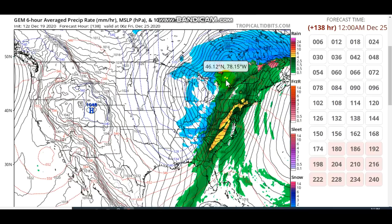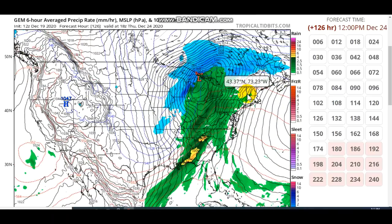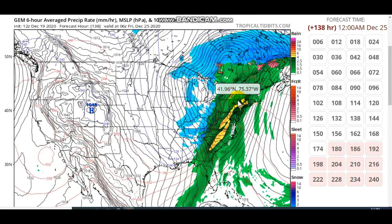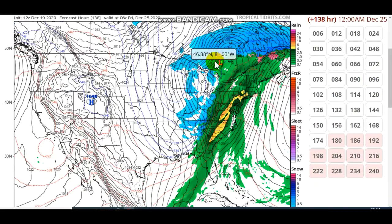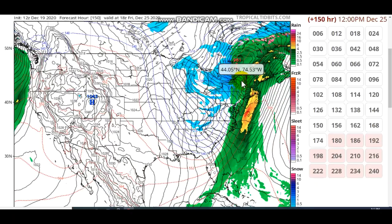And then notice it moves on into the northeast, just bringing absolutely tons of snow. And that would be a huge flooding issue. If this much rain fell on that much snow, that would be just pretty much a catastrophe, honestly. And to make matters worse, you can see this system develops, it grows stronger, right?